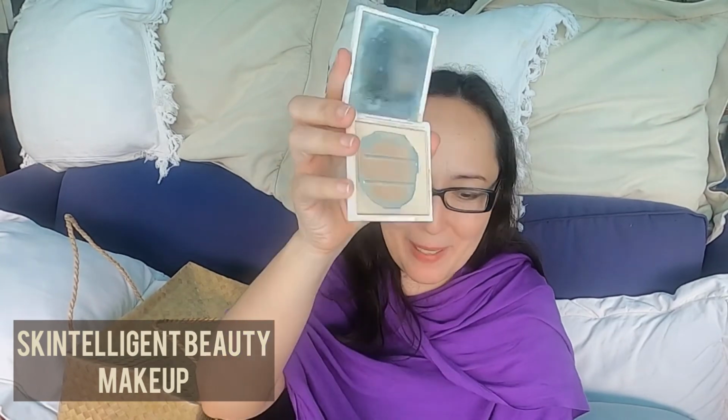Since we're talking about prevention, a very quick segue into things like makeup. This is my breast powder, which totally needs replacement very soon.